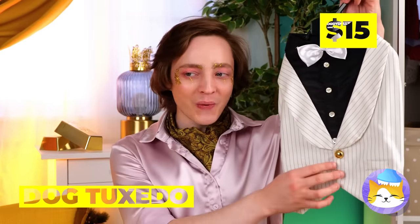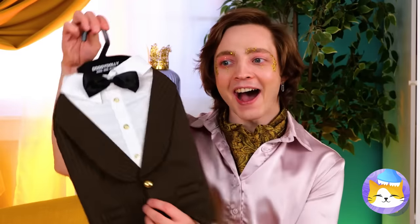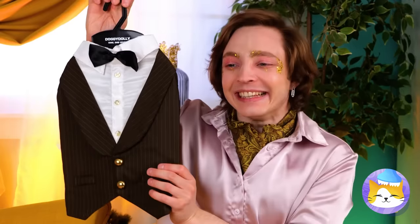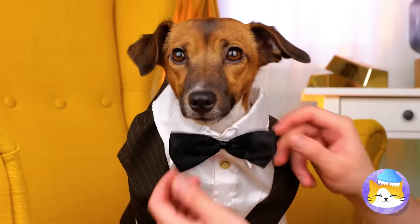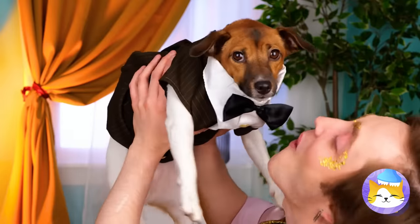Let's see what other outfits he'd like to try. A white tuxedo? Does he look like James Bond? Maybe another color will do. Oh, he seems to prefer the more classic black look. And it certainly seems to suit him. Aw, he's just so cute. What big eyes he's got.